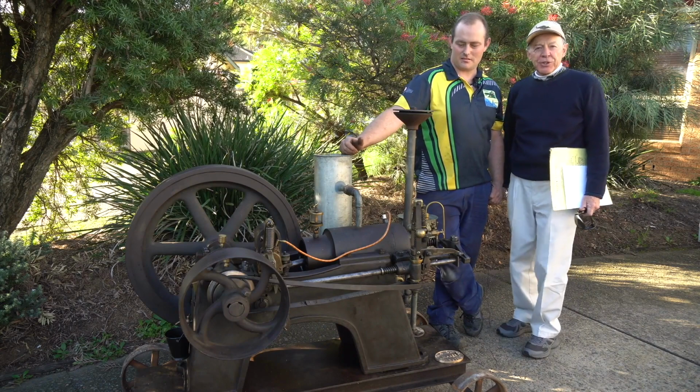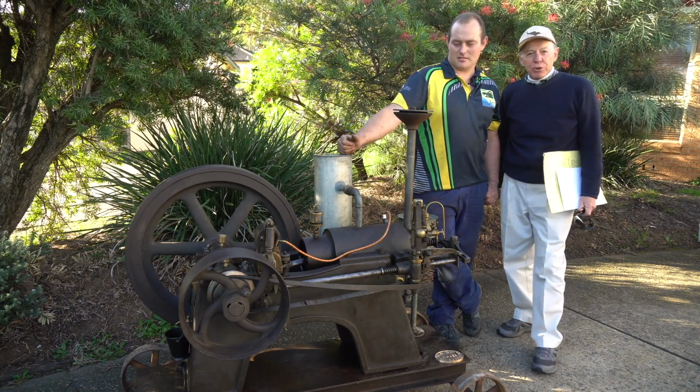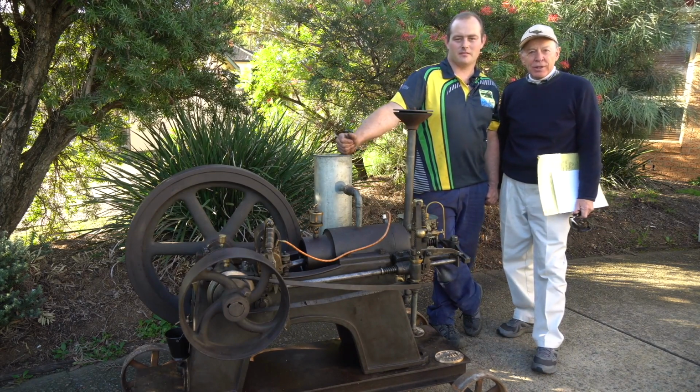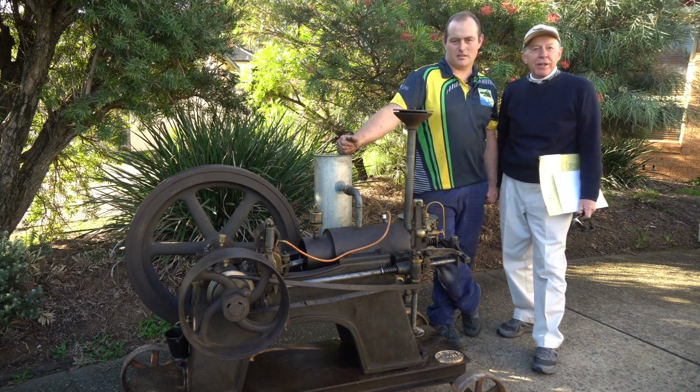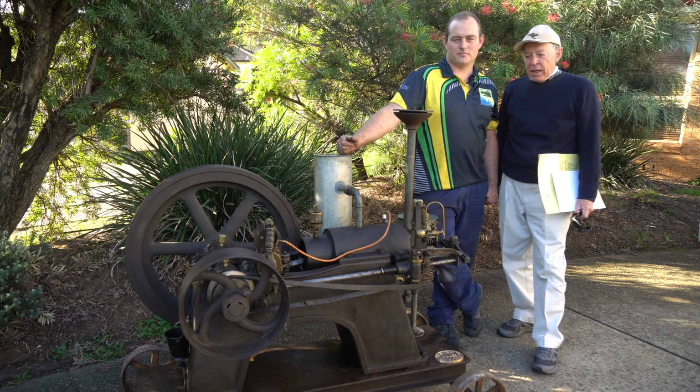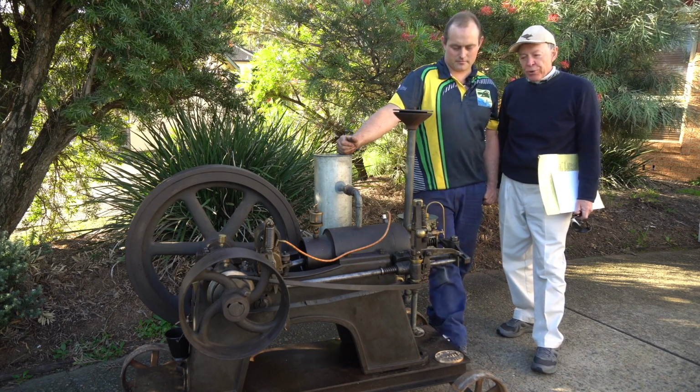Right, welcome to Sydney, Australia. We're here because we've been invited by Anton and by Baz to contribute to the Nuenen 2020 virtual rally. What we're going to do is show you 3 engines running.